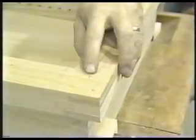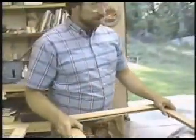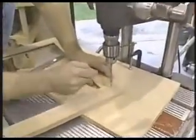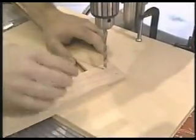Now, I've also marked on these corners where I want to drill the holes for the 1/4-inch dowels, which will hold everything together. And I'm ready to drill those over here on the drill press, where I've set up a 1/4-inch brad point bit, and I've clamped a piece of wood to the table, so that when the bit passes all the way through, it won't splinter out on the bottom.